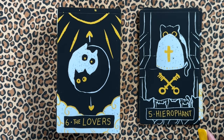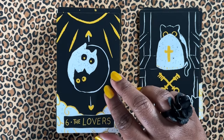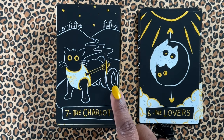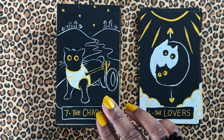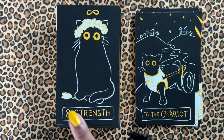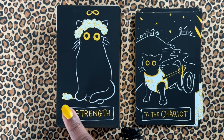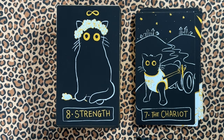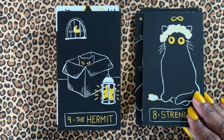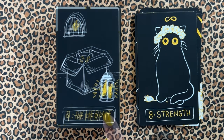We have the Hierophant, the Lovers, giving us that yin yang, and even the sun in the background. So here with our Chariot, we even got a cat that wears wheels because his back legs aren't working. The Strength card. For the Strength card, we've changed it to a cat holding the mouse but not eating the mouse. So definitely going against its typical instincts, right? Its first instinct anyway.